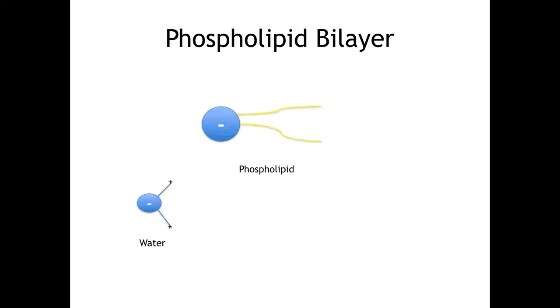The primary component of the cell membrane is phospholipids. We talked about phospholipids in the past. Basically the way phospholipids work is they have a charged phosphate group on one end. Phosphate has several negative charges. It's very highly charged, very water soluble. And it has two fatty acids coming out of it. Fatty acids, of course, are uncharged and hydrophobic.